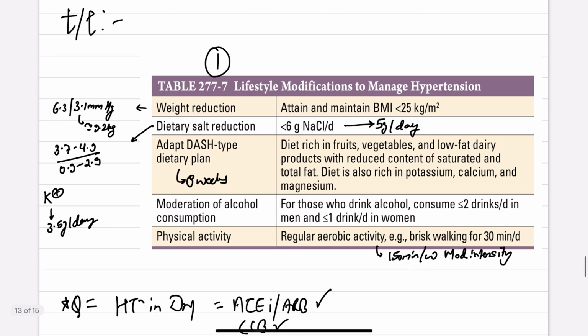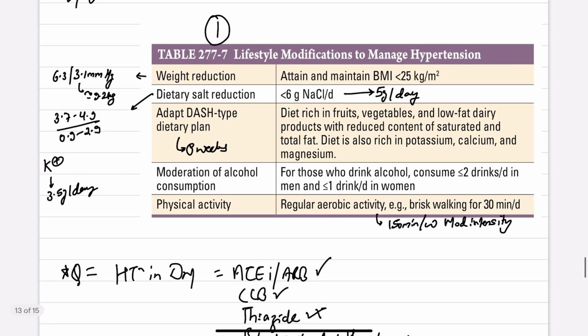So what are the treatment in the lifestyle modification to manage hypertension? You have to reduce the weight, dietary salt reduction, adopt DASH diet dietary plan for at least 8 weeks, moderation of alcohol consumption, and physical activity about 30 minutes per day or 150 minutes per week of the moderate intensity. Dietary salt reduction, it is 5 gram per day, or you can say 6 gram NaCl per day. Attain and maintain BMI less than 25. For the weight reduction and dietary salt reduction, which is the better? It is the weight reduction that is better.